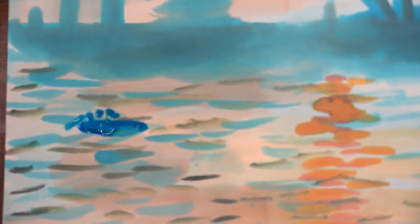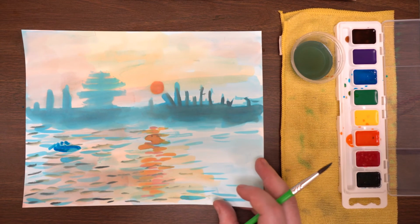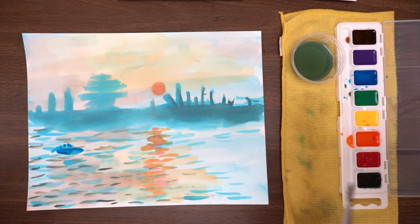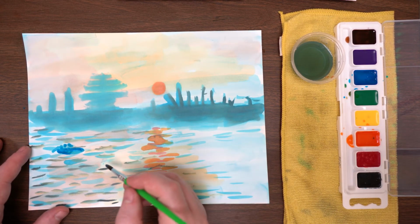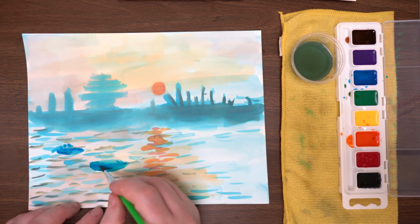There's an up close of that fishing boat. You can see there's very little detail to it at all. And for the second one, I'm going to do the same thing. Grab some of my blue with a mostly dry brush. Make this one a little bit bigger.